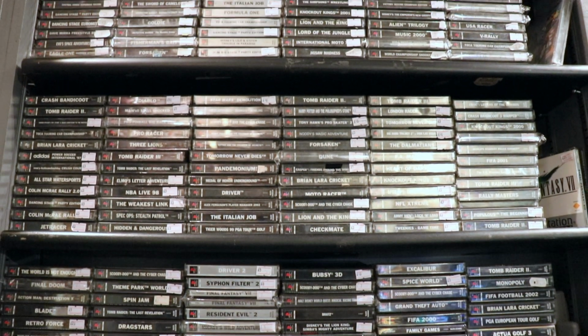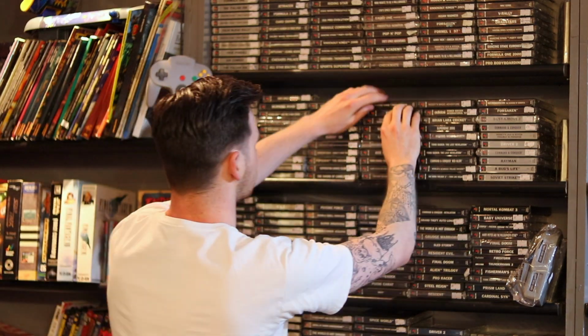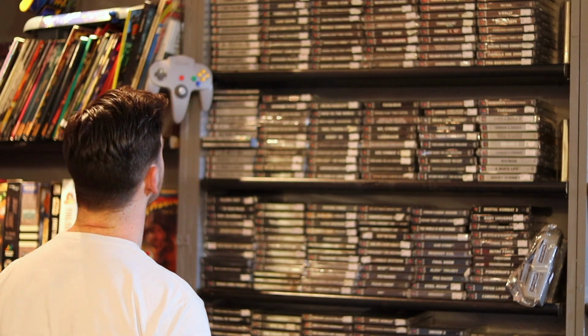Next, we're going to stick with Sony and have a look at the PS1 games. I'm in heaven right now. There's some serious gems here, like this Pocket Fighter, which again, I wish I'd picked up. I could stand here and look at these forever, just like when I was in Soul Thumbs. I just love this console so much, but I'll go into that another day.